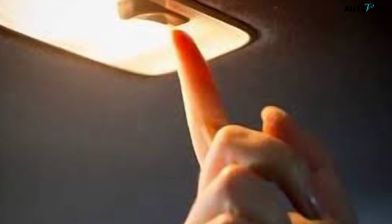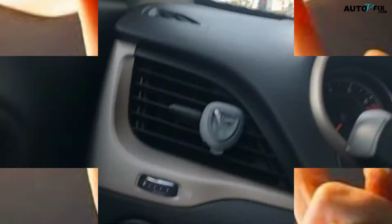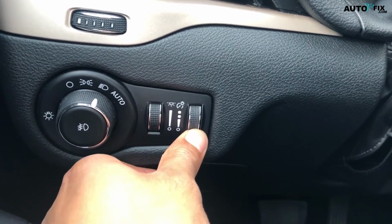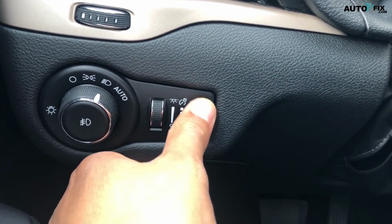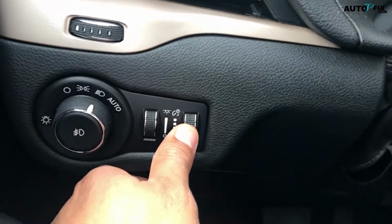Turn off the light switch. If the rear dome light is off, the next thing you should do is examine the light switch. The light switch is located on the dash and controls all of the lights in the Jeep. If the light switch is in the on position, simply turn it to the off position.